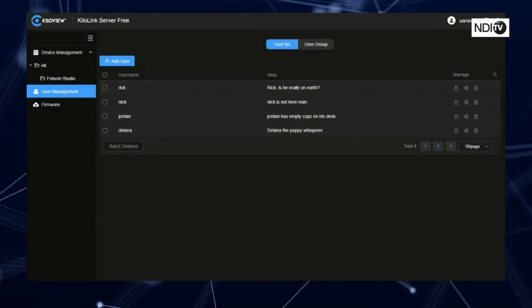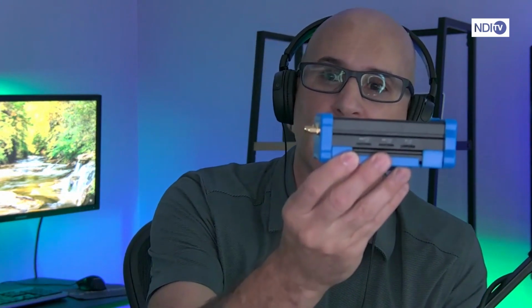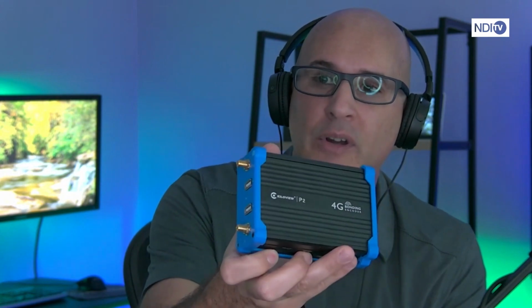All right, one more thing, and this is an IBC announcement that's coming up. Okay. So this is about their P Series encoders. Now these are cellular bonded encoders. They're effectively, here we've got one right here, I'll hold it up. So this is a battery operated encoder.